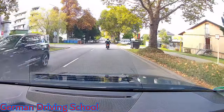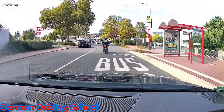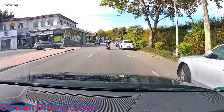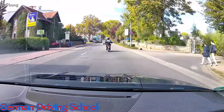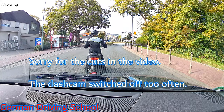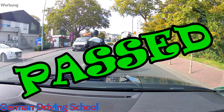But we are still in the game, we still can lose, but you can see the title, it's another past exam. So nothing more happens. Kind of boring, huh? Nothing happens. Another cut. We are very close to turn in. Another waiting time because we need to wait for the oncoming traffic. And this was another fast driving exam. Congratulations to the scooter driver.